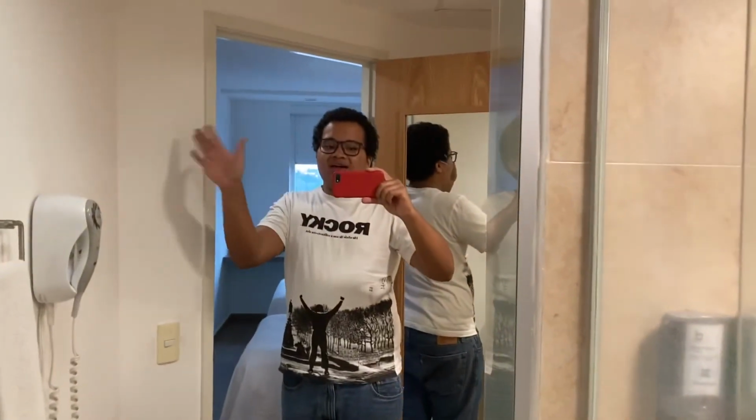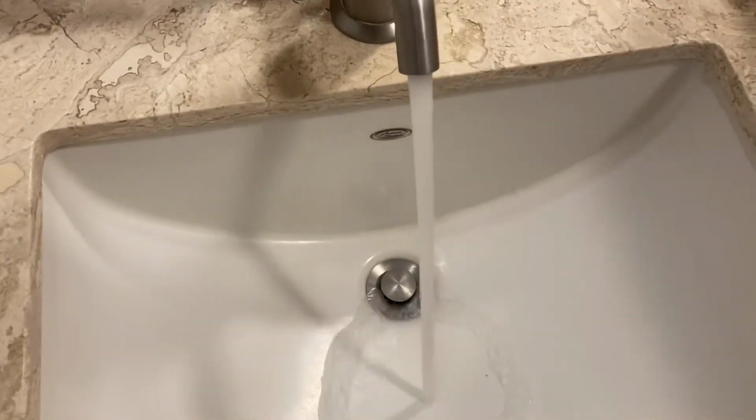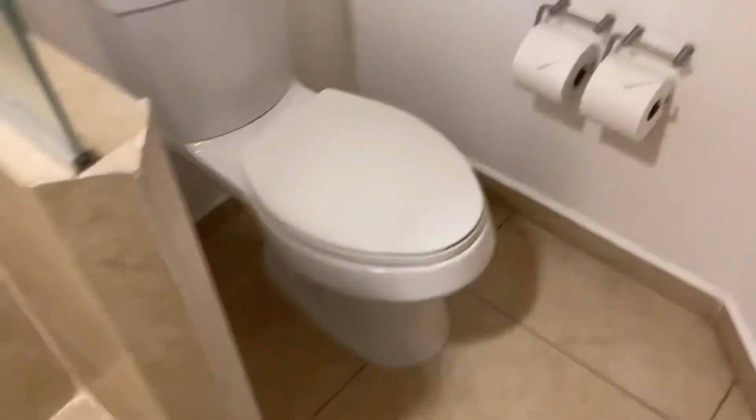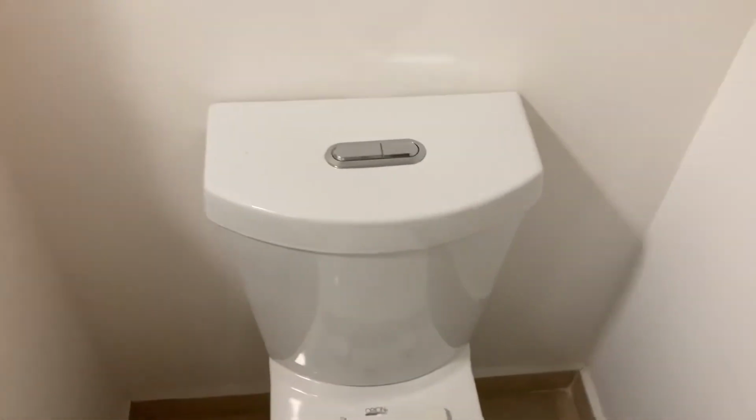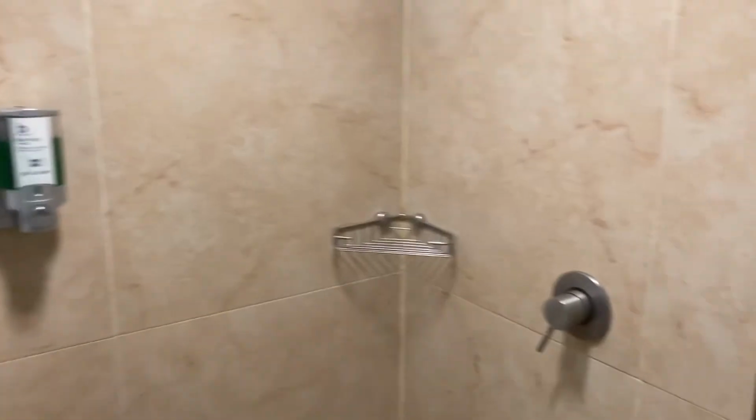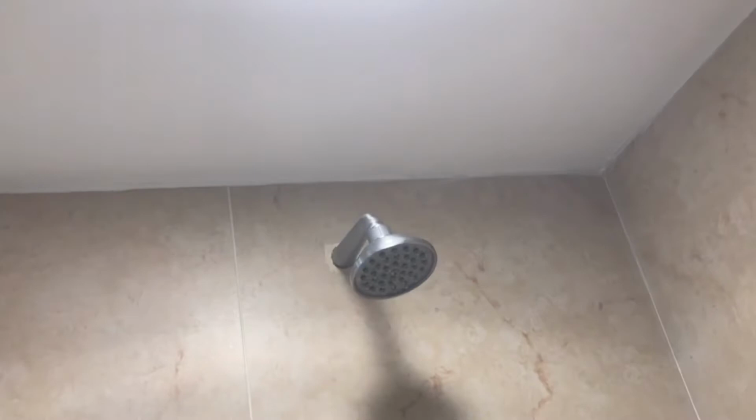And look at the mirror. Hey, there's the hairdryer. Here you have a sink. Right there are the soaps. And the commode here is an Orion. And there are the 2 buttons. And here we have the shower with a sliding door. Let me see if I can, yeah, or no, just a regular door. Just close it like that. And not sure what kind of fixture this is. And right there's a shower head.